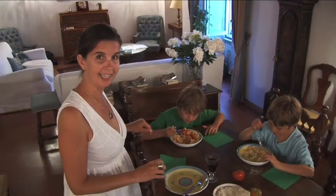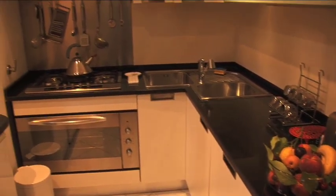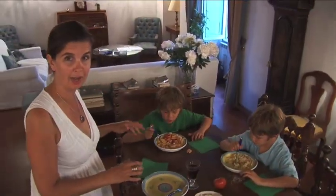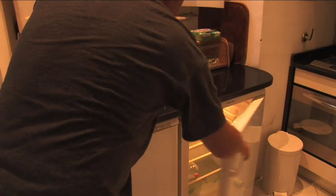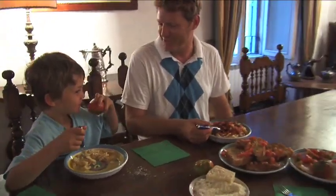So one of the nice things about staying in an apartment rental or a villa like this one is that you could spread out. There's plenty of room for the whole family, and you have room to cook, so you don't have to go out with the kids every night. You could make your own meals right here in the apartment. And you can create real memories making the food together.